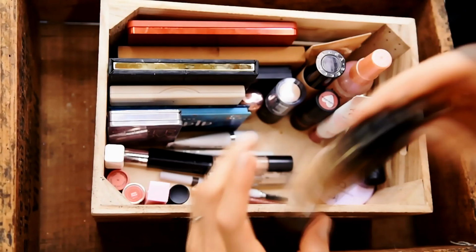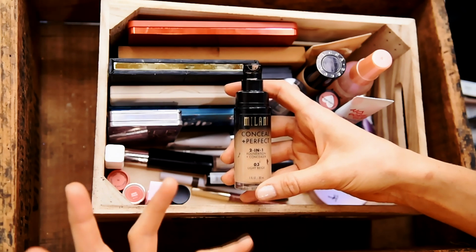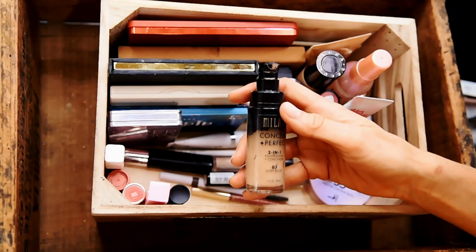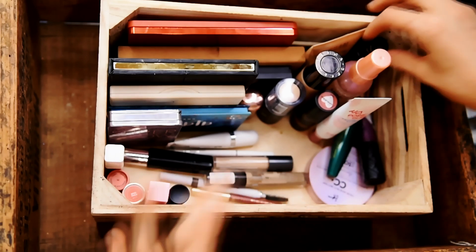As for foundations this month, I picked out three. First off, the Milani Conceal and Perfect. I've been using this foundation so much over the last month. It wasn't in my Shop My Stash last month, but this just matches me so well right now since my skin is just a little bit tanner than it typically is. And I do really love this foundation. I talked about it recently in my products I would buy if I lost all my makeup.